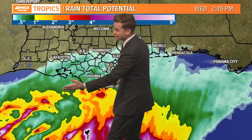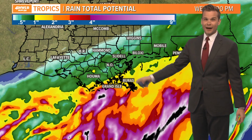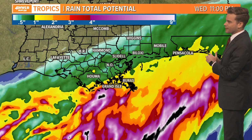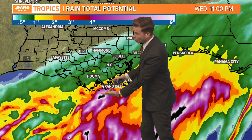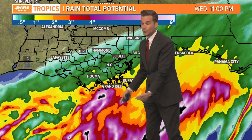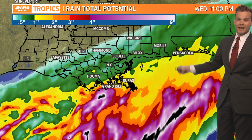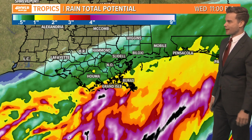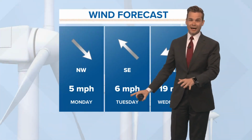If that low decides it wants to get a little closer, then we will have that chance of heavier rain and we'll have higher rain totals. So right now the rainfall forecast is going for anywhere from ½ inch up to maybe 2 inches. Coastal areas 2 to 3 to 4 inches, and then out in the Gulf is where you get over 4 to 5, maybe even up towards 5 to 8 inches in a few locations. So we'll keep an eye on this. There's going to be a very fine line of heavy rain and lighter rain.